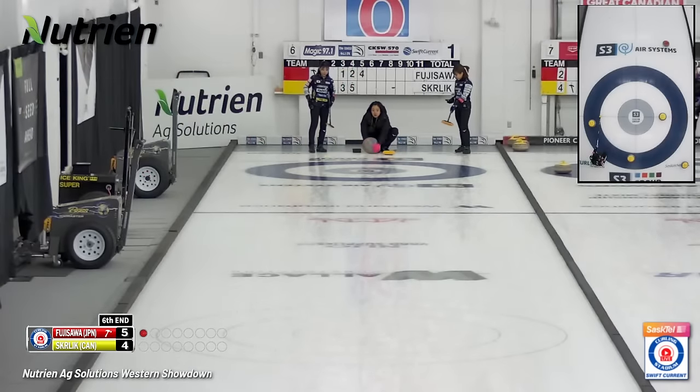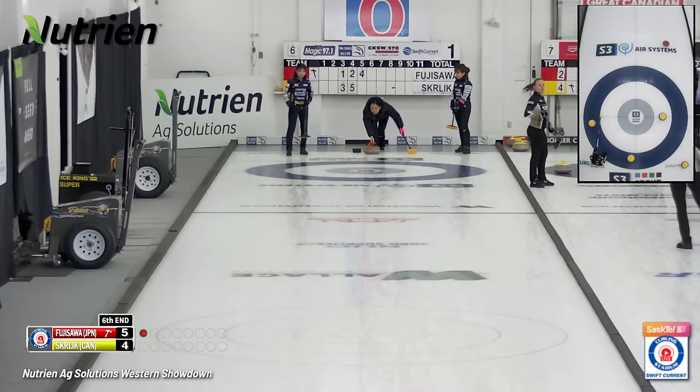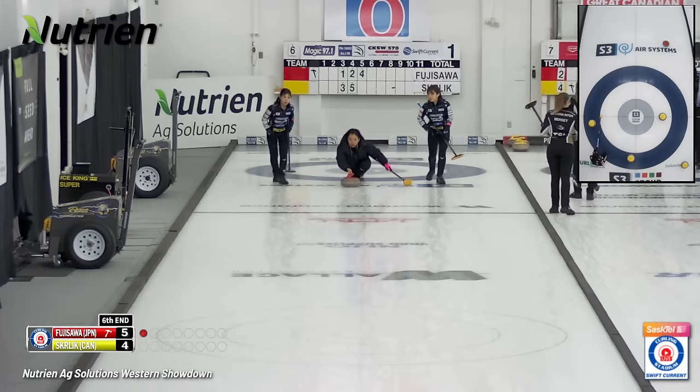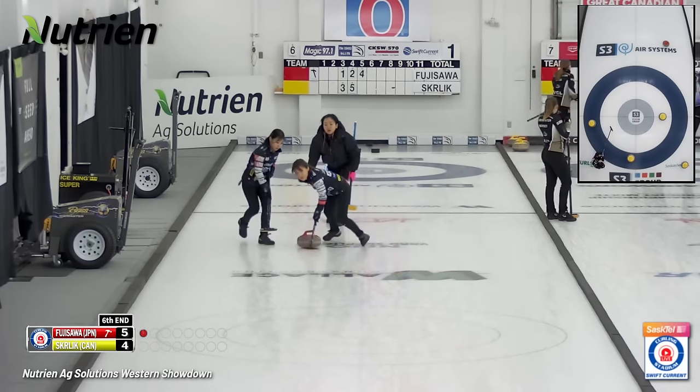I think especially in the sixth end, you gotta be able to hit the 4 foot here. And I think power's in her hands. I think she'll make it. So, using her sweepers, open draw, gotta bite the 4 foot for her single point in the sixth end.